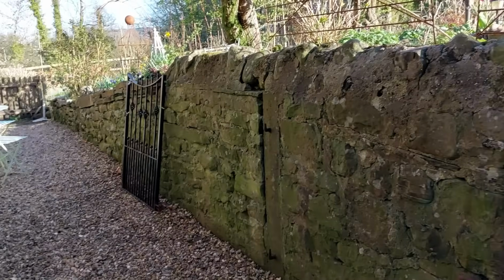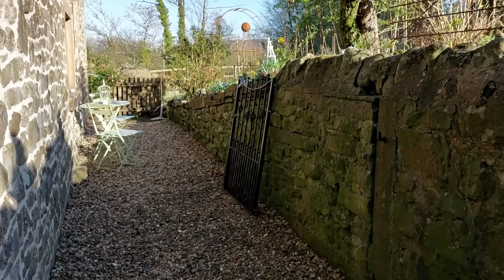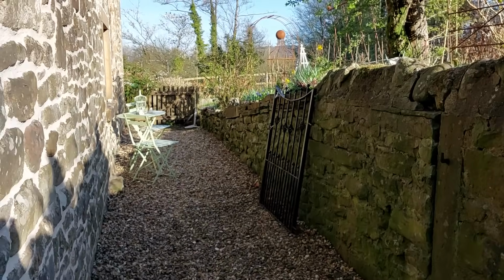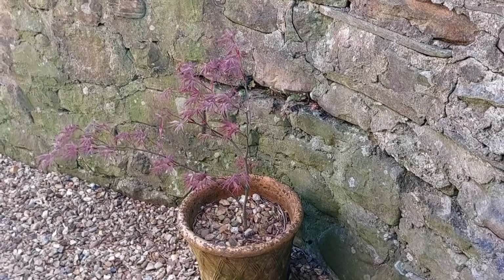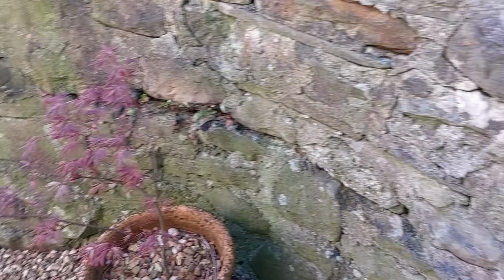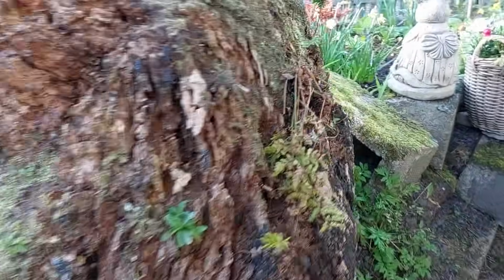So you can see this is the side of the cottage. We've got a path down here, we've got a gate, and I've got this gate on Facebook Marketplace, because what I want to do with our garden is create rooms. So that is a project, and here I've just got a little pot which I might remove because it is a dark corner here. This is not doing too bad, but I might plant it out on our hill.